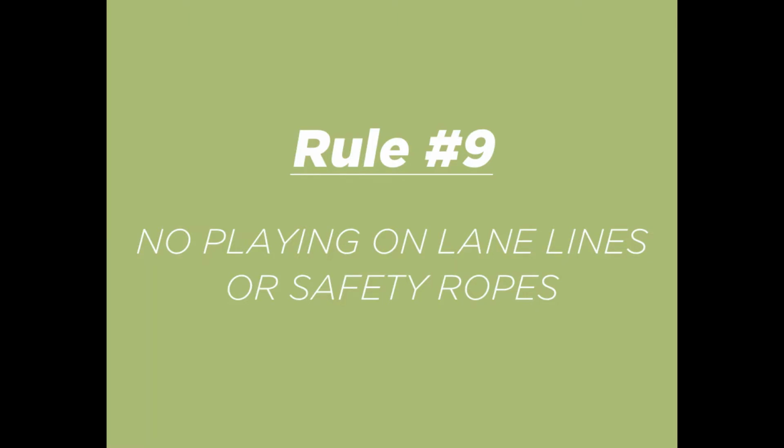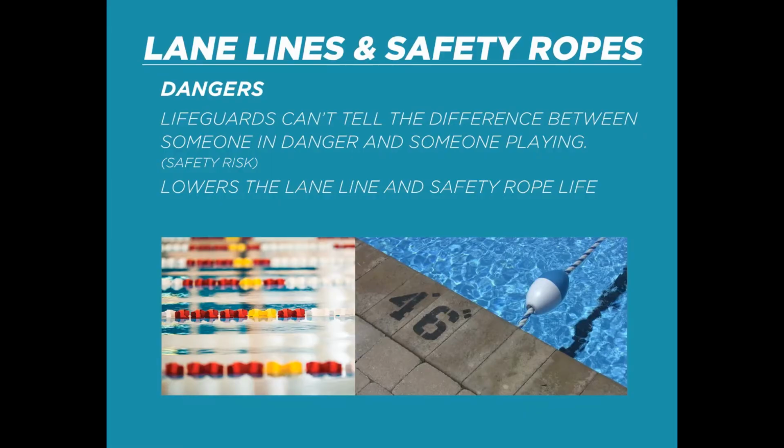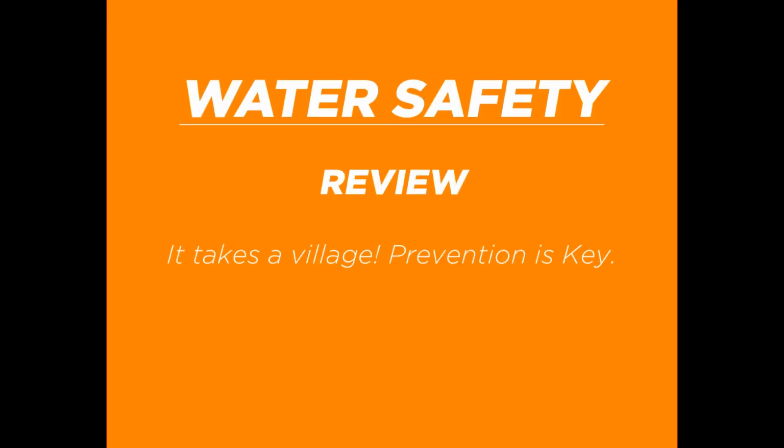And finally, the last of our pool rules, rule number 9, no playing on lane lines or safety ropes. When a lifeguard sees someone hanging on a lane line, they will whistle the person off. This is because we can't tell the difference from our vantage point between someone playing on a lane line or safety rope and someone in trouble holding on to that rope for support. If you are in trouble, don't let go and try and let the lifeguard know you need help. Playing on lane lines and safety ropes could also cause them to break.